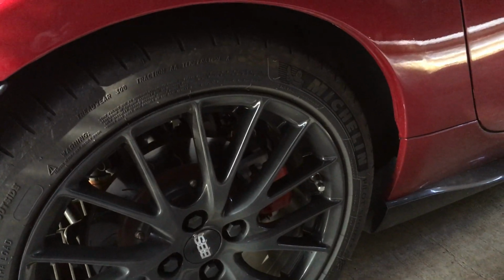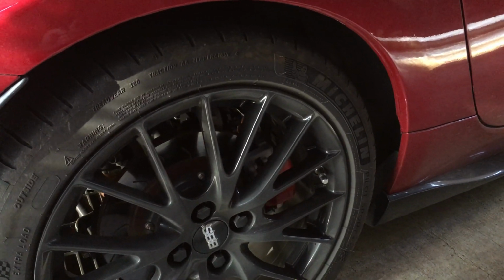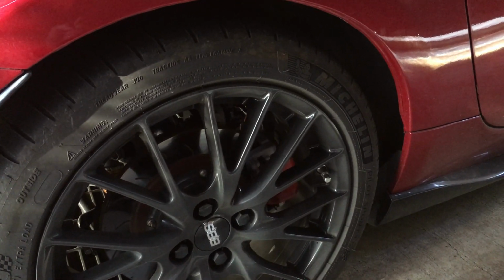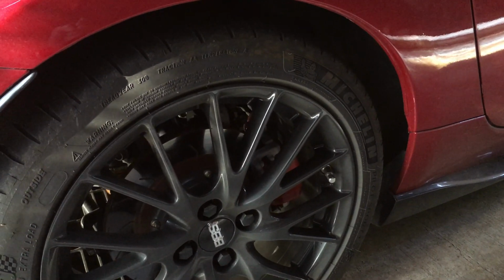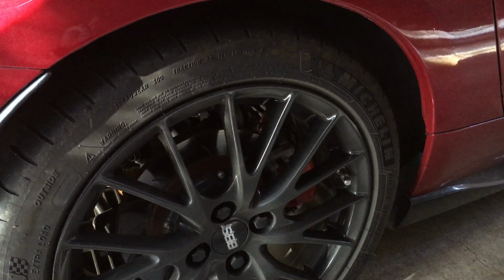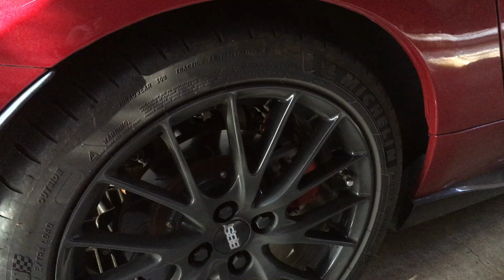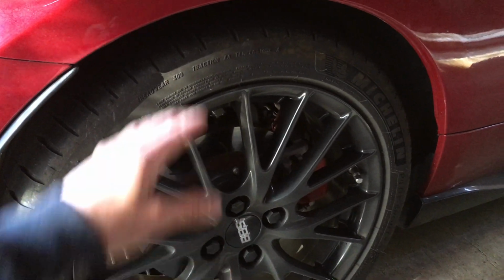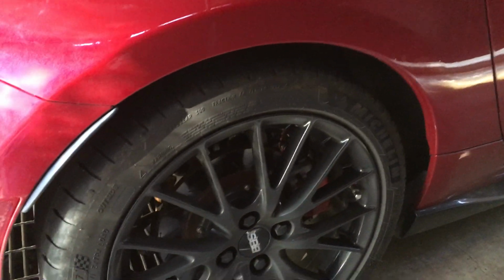So I think the factory ride height is somewhere between 14 and a half to 14 and 3/4, and the front and rear is a little bit not exactly the same. I think it's about a quarter inch or so difference, and I believe the rear is a quarter inch higher, if I can remember right. But that's a while ago since I had the factory setup.